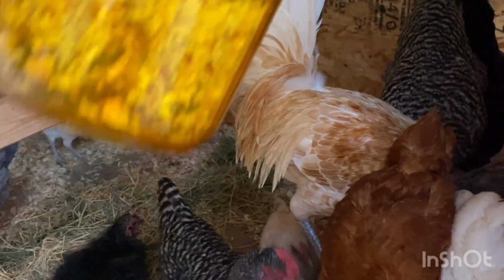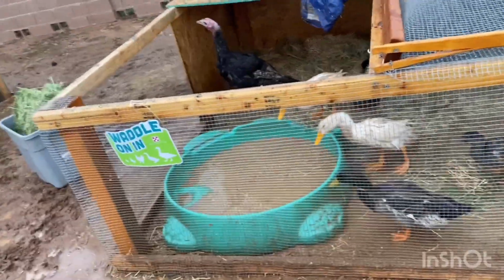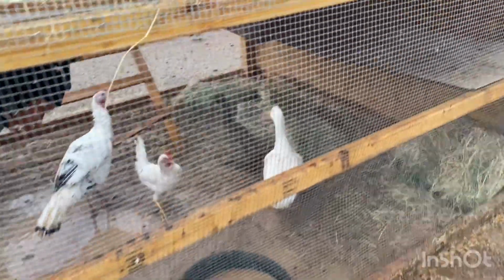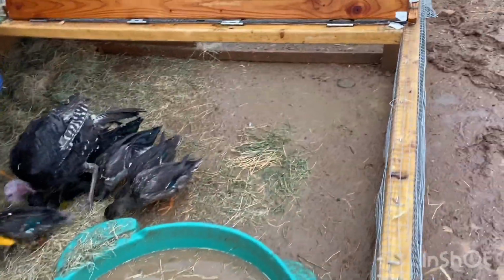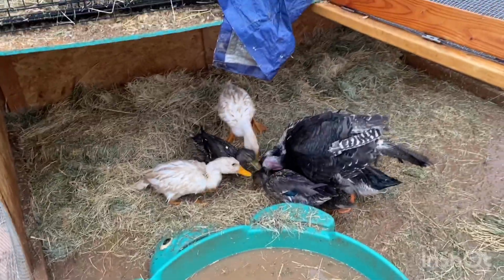You guys need some more? Oops. There you go. Okay. Next pen over there. Delilah. They're going to need some fresh water, but the rain is... All right. So it's all wet and muddy, but they do have dry bedding back there. Yay! All right, food, water, check.